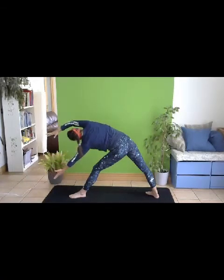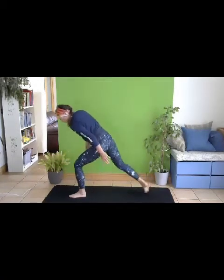Really nice. And now carefully coming down, we'll come into goddess pose. I'll just switch my position on the mat. And so sinking down, shoulders down your back and open in the knees. And sometimes it's nice to put your hands on the inside of your knees and just gently press them open.